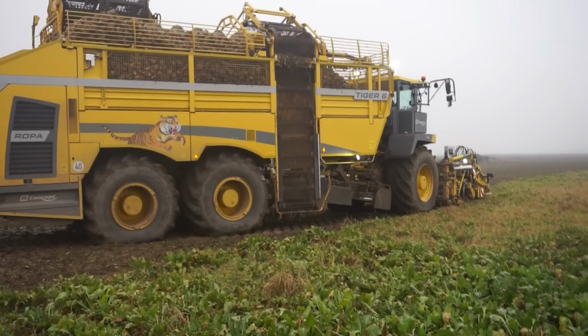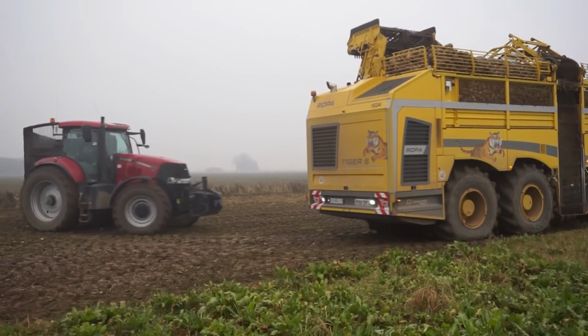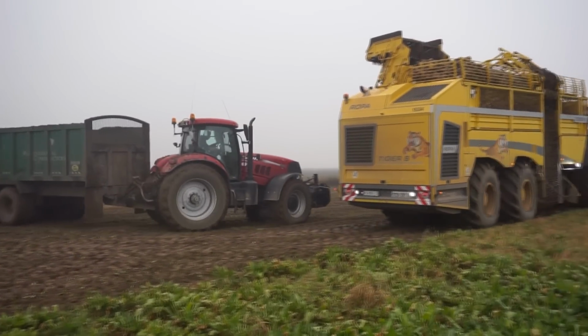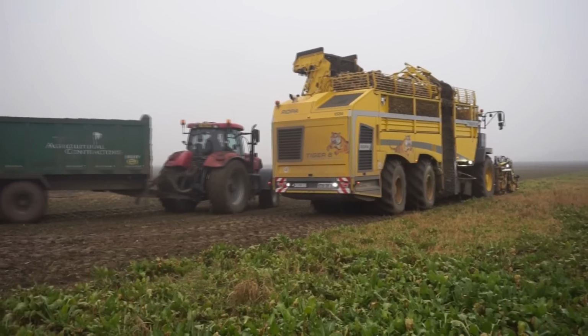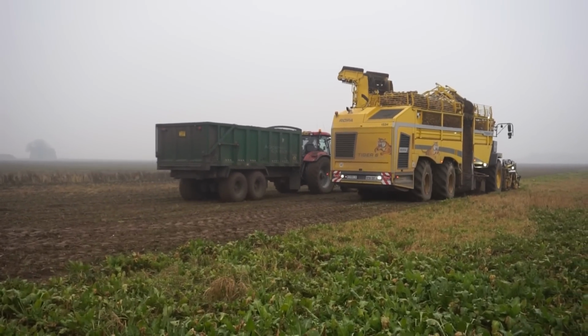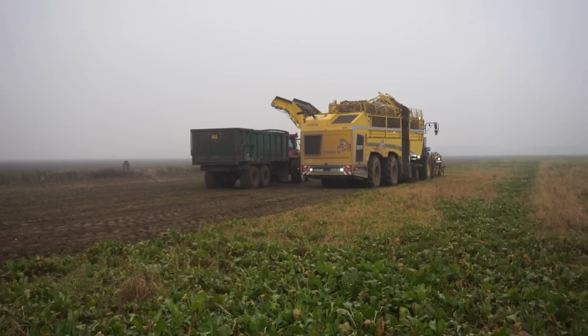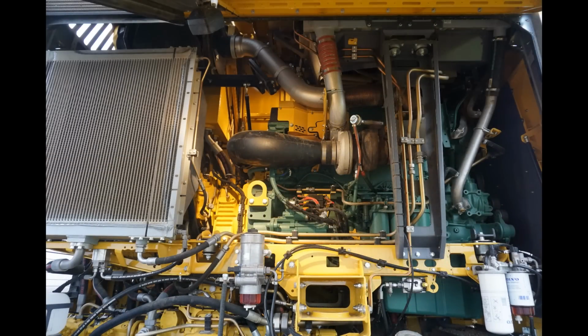Ropa will actually offer two engines. One has no SCR or EGR unit, no AdBlue, and punches out 768 horsepower. Since it's over 750 horsepower, it meets current emission standards. The other has an SCR, AdBlue, and rather feebly only manages 700 horsepower. Both will be offered in the UK.